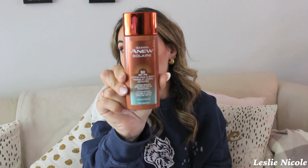We got a new Isinox Solaire Active Face and Body Sunscreen, 50 SPF. So excited for this, especially for your face and body. So you can use this anywhere. Perfect. Oh, look at that. So gorgeous. Love it. Probably smells divine. Do you pull it off or do you turn it? Okay, it's a turn. Love it. Smells really good. It smells like vitamin C. So good. It came with a little paper, so we're just going to tell you.